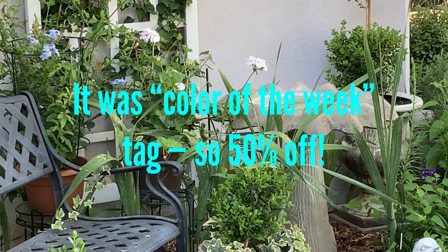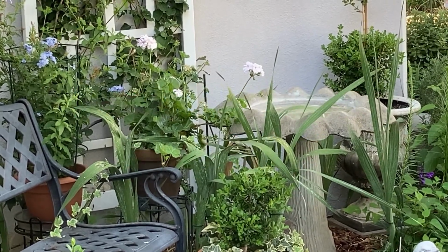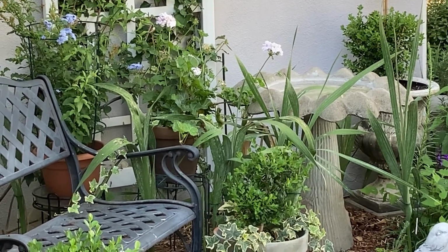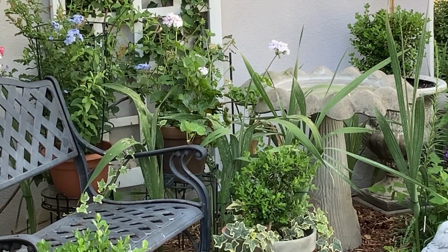It's not quite the size I would like. I would like the scale of it to be a little larger, but hey, for $1.50, it's a start. And if I find a better one later, that'll be great. And we'll just see how I like it.